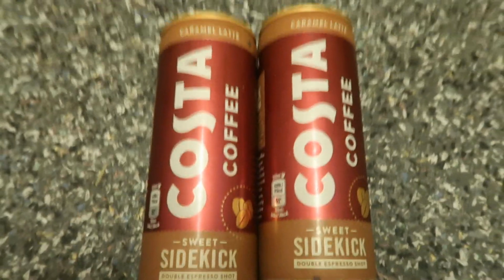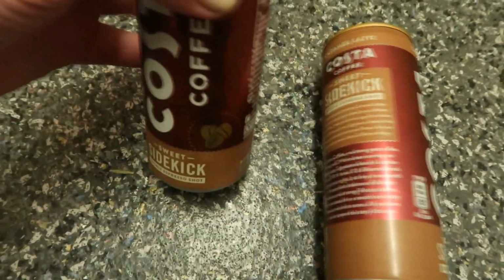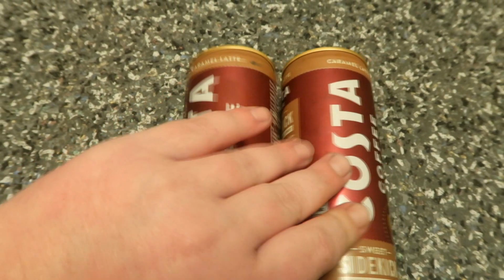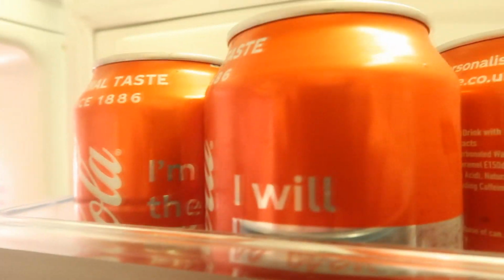If you love your Costa coffee, they are selling these in Iceland at the moment for £1 a can. These are beautiful. These are the caramel latte ones, and I think they also had double espresso shots, but £1 each, I think that was a great price. Darren's already opened these up, but we got some Coca-Cola. I can't drink these because I'm diabetic, so they're too sweet for me.